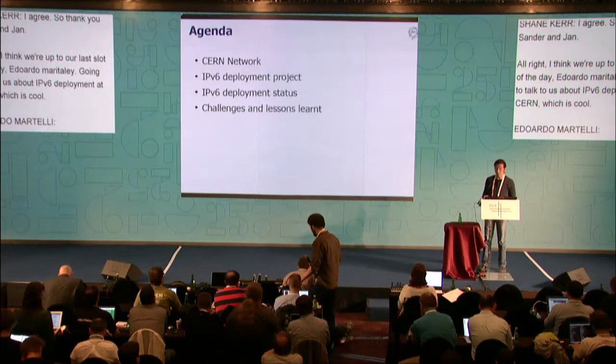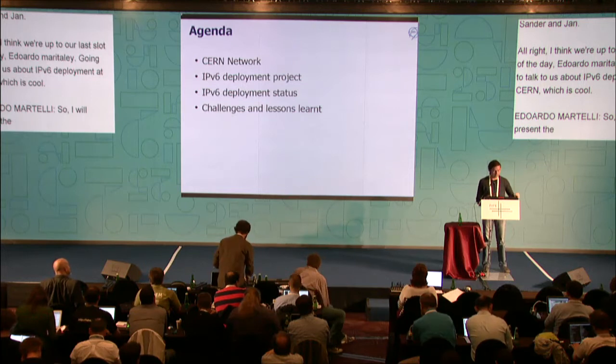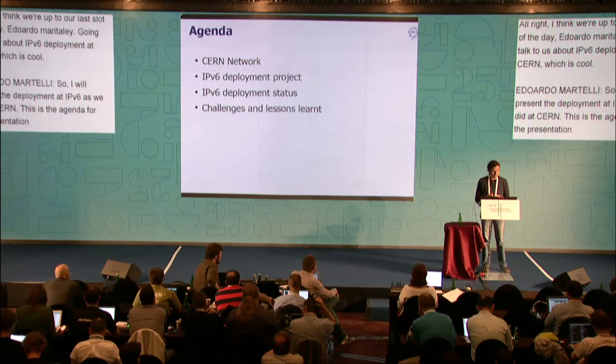So I will present the deployment of IPv6 as we did at CERN. This is the agenda for the presentation. I will go very quickly because I think I don't have much time.